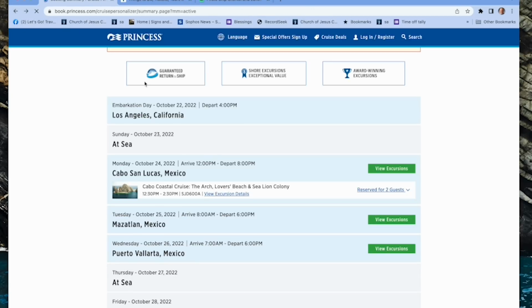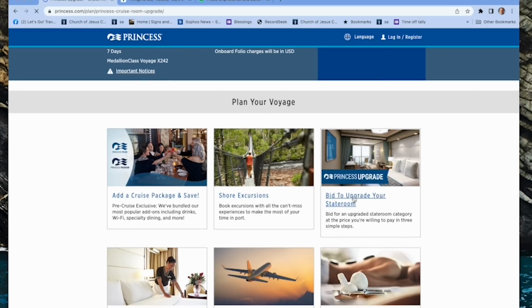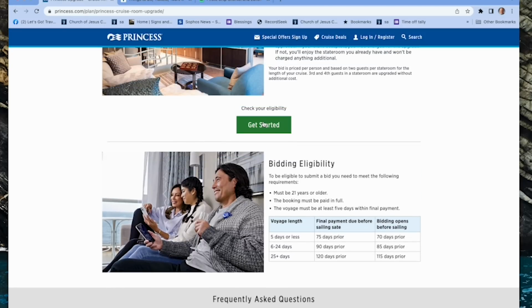So, okay, maybe I'll just go back this way and see. Okay, here's where I wanted to be. Here is where you can bid if you want to upgrade your stateroom. You can get started here and check your eligibility.